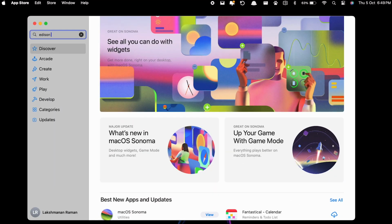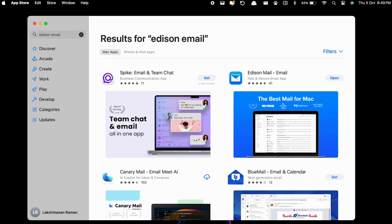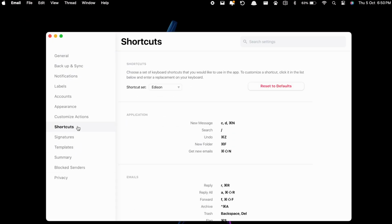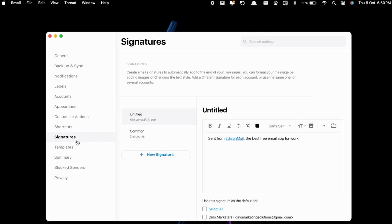I use multiple email addresses for work, personal, YouTube, etc. And I just wanted an application which is easy to use, has a simple user interface, and is not cluttered. After trying out around 5 to 6 applications, I landed upon Edison Email. I was surprised that this email client is not as famous as it should be.